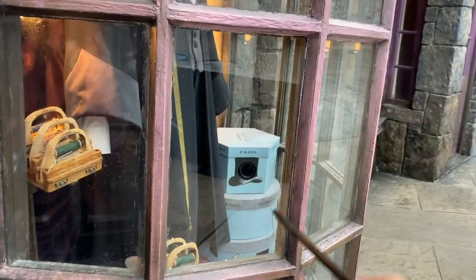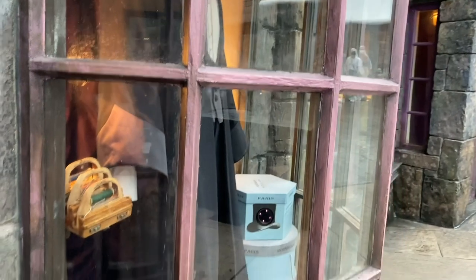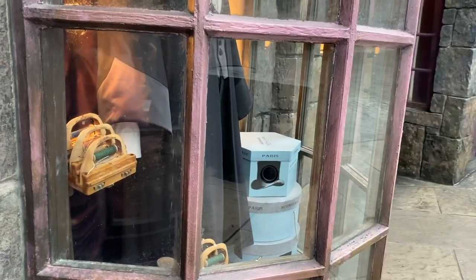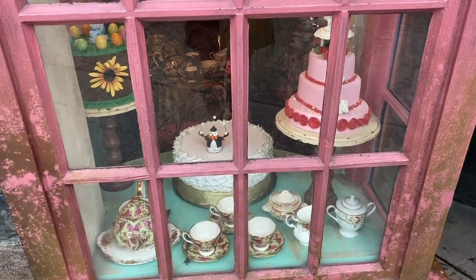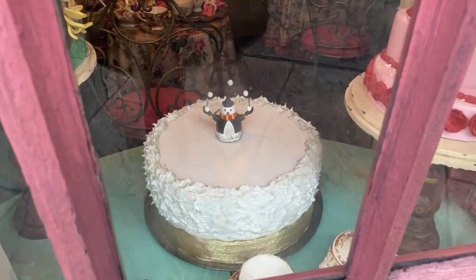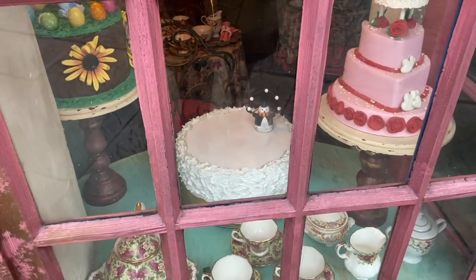Ascendio. Look at the tape measure. All right. Descendio. Locomotor snowman. There he goes. He's a fancy snowman.